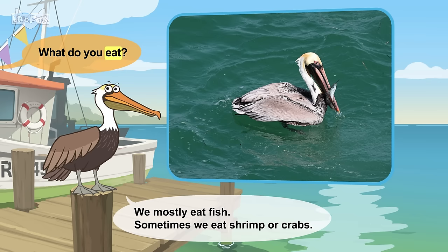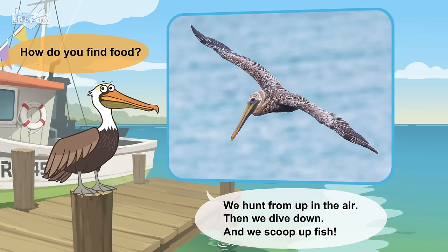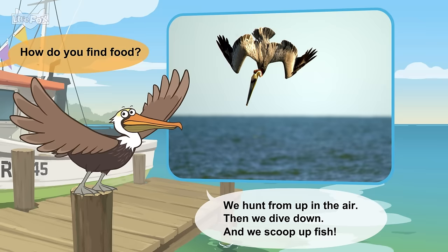What do you eat? We mostly eat fish. Sometimes we eat shrimp or crabs. How do you find food? We hunt from up in the air. Then we dive down and we scoop up fish.